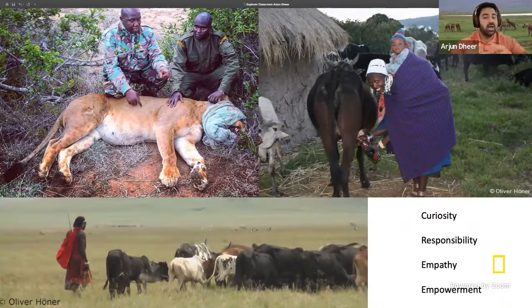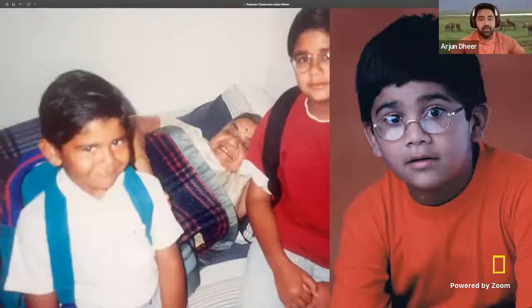It requires a lot of curiosity, a great sense of responsibility, plenty of empathy. So being able to put myself in other people's shoes and understand where they're coming from, how they feel, and respecting their needs, and empowerment, making sure that they can make the important decisions and that they can also study these large carnivores and benefit from large carnivores being around. And this mindset is something that I learned and developed over time. This wasn't always something that I knew about.